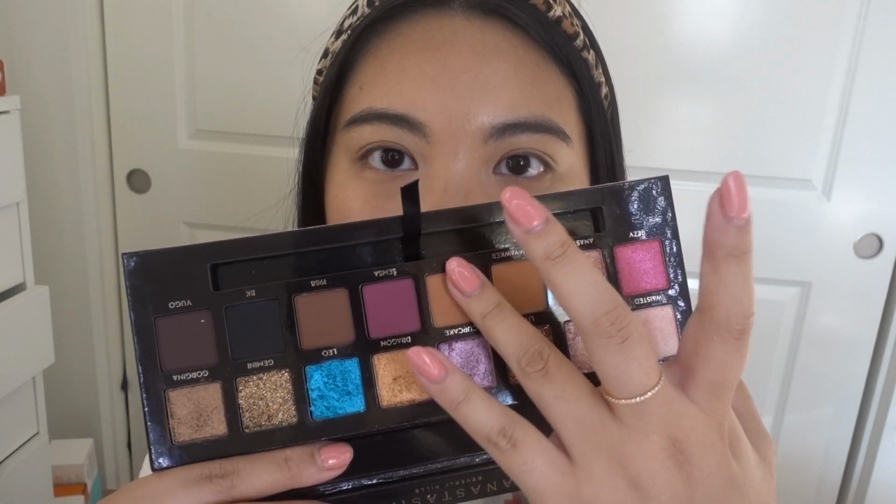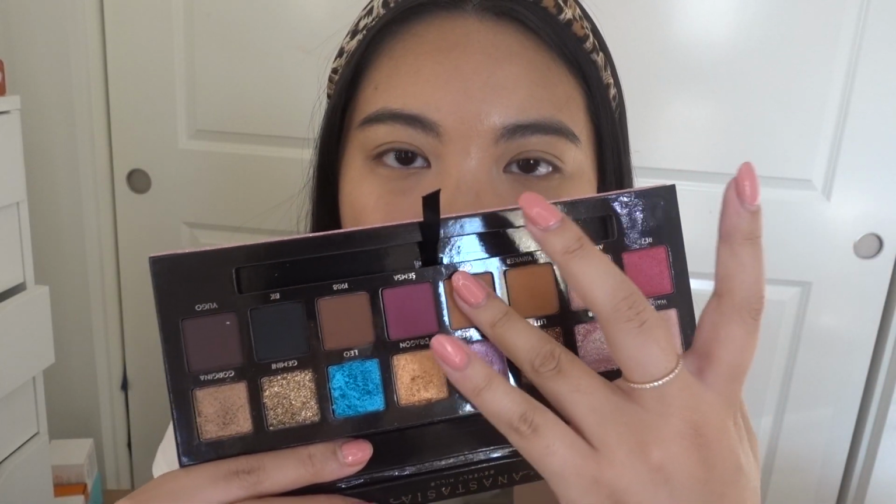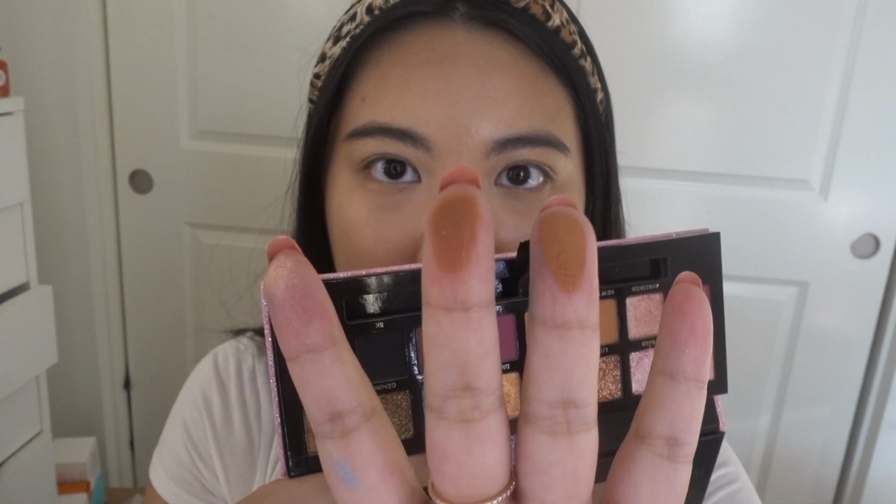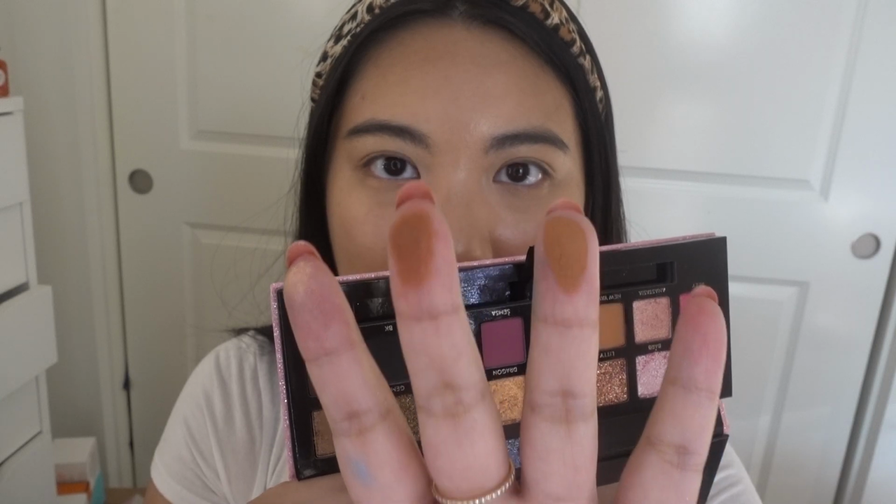Then moving on, we have OG. And yes, she is an OG, especially for the brand Anastasia. See, those two, one is definitely on the warmer red side, one is just a neutral nude. So I love that you have options in terms of the nude, because we all know that we need different nudes to blend our eye looks.